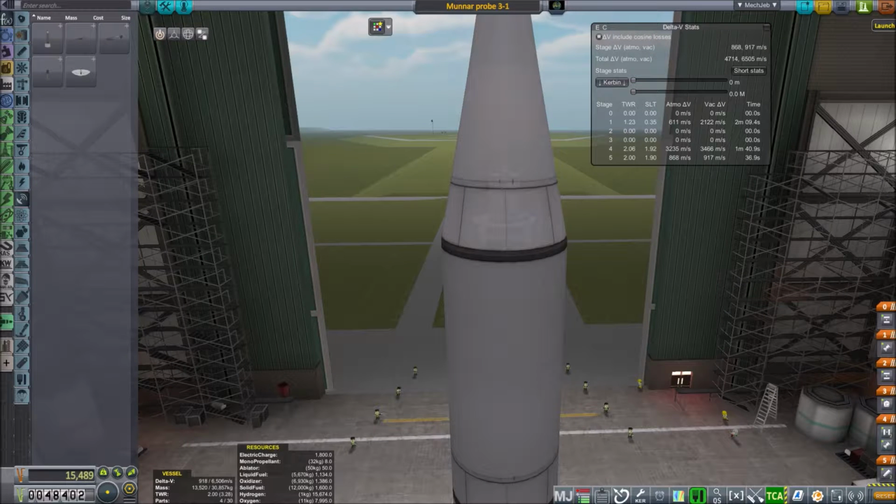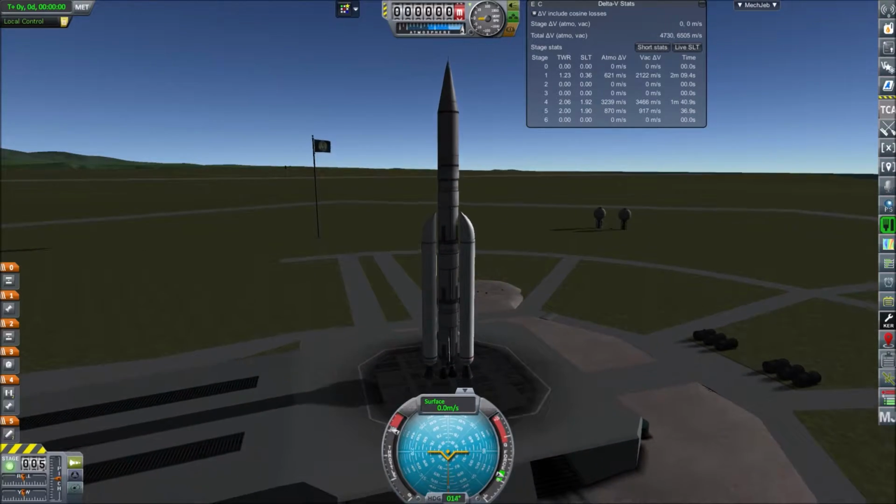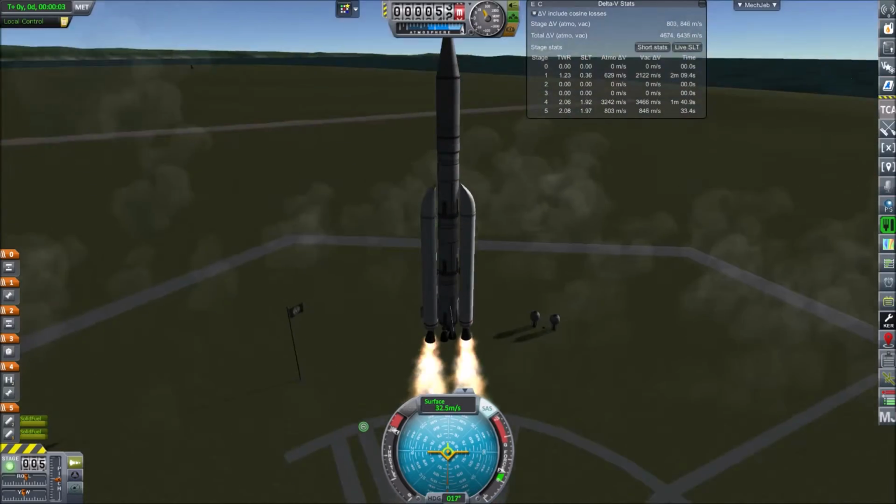Okay, maybe now I'll make it. The other one made its space, right? So if I hadn't run out of juice, we would have made it to the moon because I'm pretty sure I had enough fuel to get there. So let's give her another go around, and this time we're gonna make it for sure.